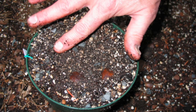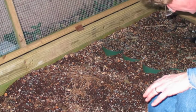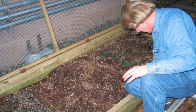Back in December 2007, I visited the official U.S. Fish and Wildlife Service endangered species propagation site at the Atlanta Botanical Garden. They do an extraordinary job there. They put 4 seeds to a single pot, then they put all the pots together in a contraption like this, and then you can see here's the wire over the top. This is how they germinate them.